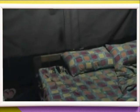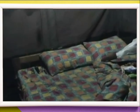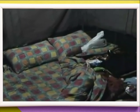This is inside the walk-in tent. This is my bed with all my clothes and everything strewn about. I can do that because this tent is for myself only.